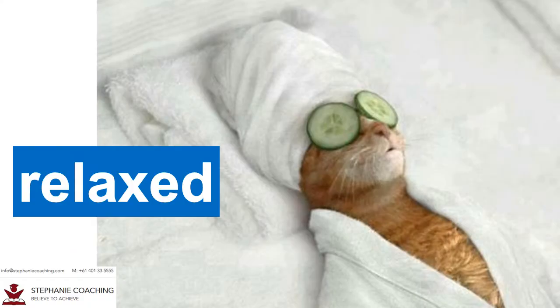Word number 26 is relaxed. You are relaxed when you're lying down and having a rest. Your mum might like to get a facial done on a weekly basis to help her relax. Do you know the word lax in relax means to let your muscle rest and gain more energy?